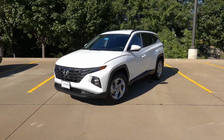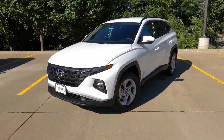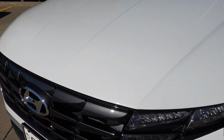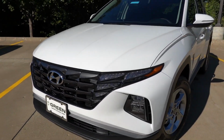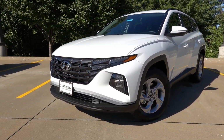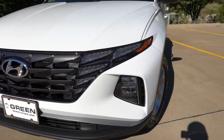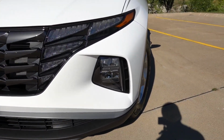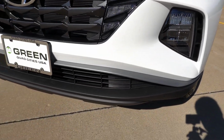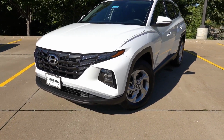So the Tucson in front of us is finished in the new Serenity White exterior color with the black cloth interior. Now, like I said, I can't really tell a difference of these two exterior colors, but let me know in the comments if you guys can. The SEL and SEL Convenience are going to have the same front end with the metallic gray grille, chrome Hyundai logo, LED daytime running lights, and LED reflector headlights. They are standard. You can get LED projectors on the limited trim. Silver accent trim lower on the front bumper. Overall, pretty nice looking front end.